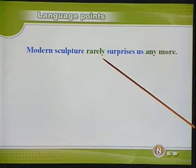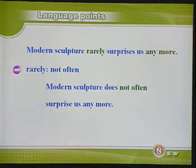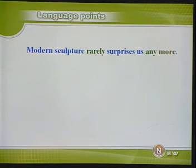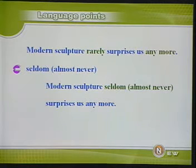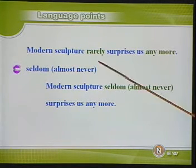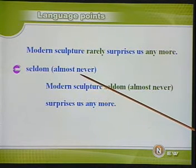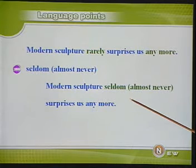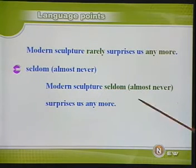Rarely本身就带有否定意味，不经常的，很少的，所以后边用的是 anymore，而不能再重复说 no more。Rarely means not often, so that sentence can actually be put in this way. 这句话呢，用 often 来表达，就是 Modern sculpture does not often surprise us anymore. 表达很少的、不经常的，还有一个词 seldom。注意 rarely 跟 seldom 程度不同。Rarely is slightly more often than seldom. Rarely 比 seldom 还要再稍微频繁一点儿。Rarely means not often. Seldom means almost never. If we say, modern sculpture seldom surprises us anymore, 如果我们把这句话用 seldom 来表达，意思就是 modern sculpture almost never surprises us anymore.